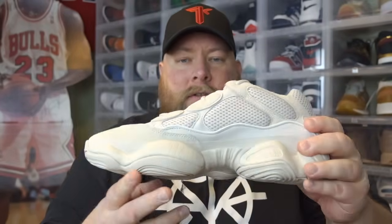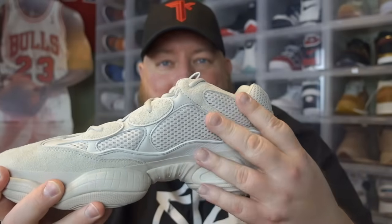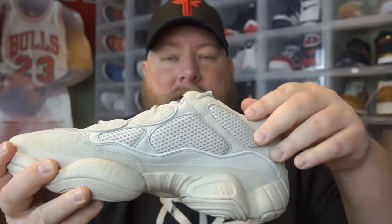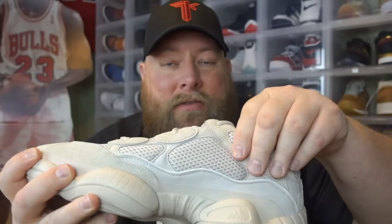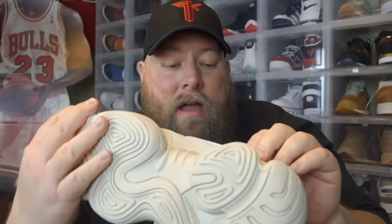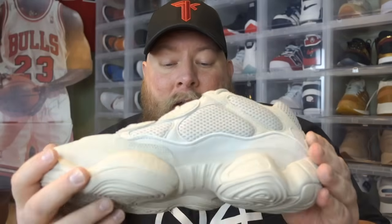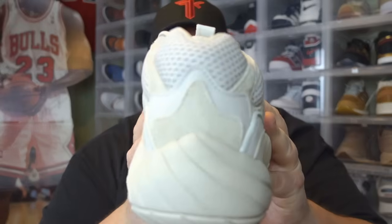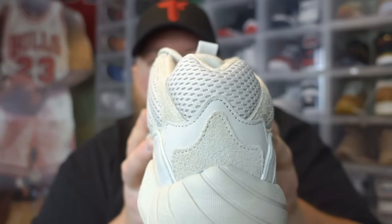Going to the inside of the shoe, it matches the outside of the shoe in terms of your pods of mesh that is outlined in leather and in suede. The leather and suede on the side of the shoe are a higher quality. They are nice, they're soft, good materials. The craftsmanship on this shoe, I think, is actually very good. It's well made.